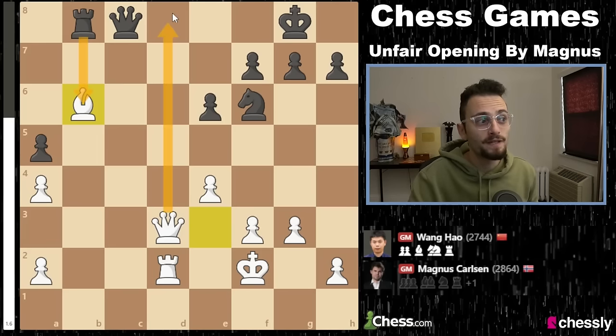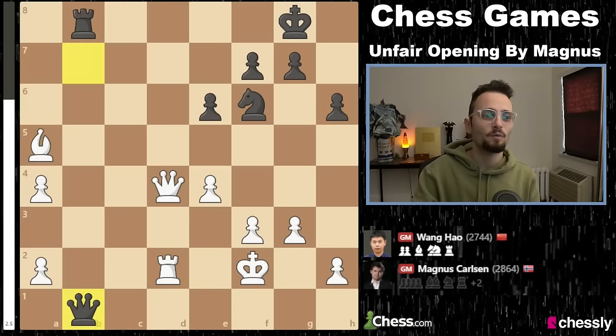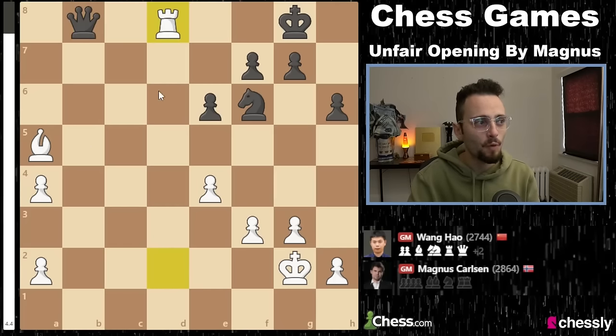Rook b6. Queen d8 is a back rank checkmate. Both pawns fall. Wang Hao does his best to counterattack. Let me tell you something right now. This game went 42 moves. Wang Hao resigned here because he was about to be down two pawns in an endgame.